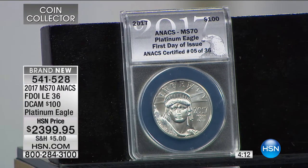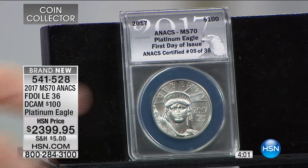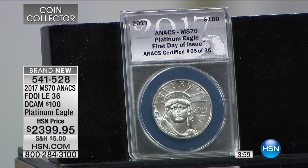I am under the impression, talking to them, and they know, that this will be the only release of the Mint State. Now, for us, of course, our first day of issue is always the only release in a year. But the Mint won't be releasing any more. And it wasn't just me on restriction, everybody that wanted to buy Mint State Platinum Eagles was on restriction. So I am virtually certain this will be the only opportunity you will have to get the platinum.